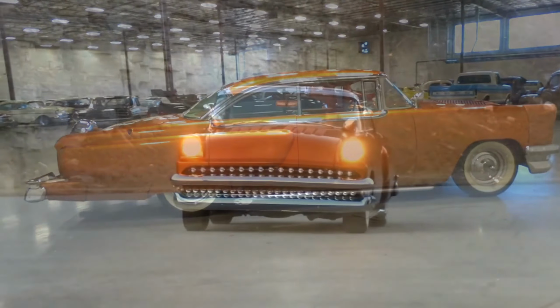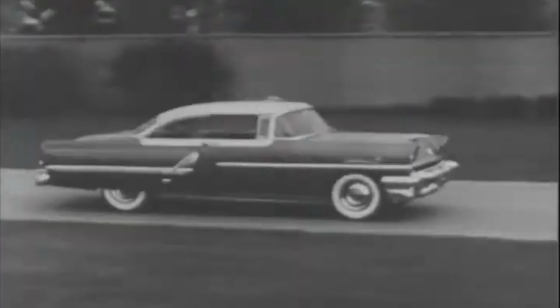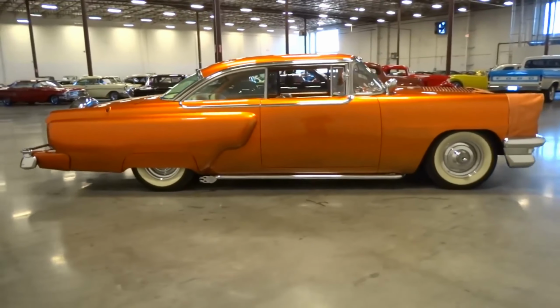The Mystique was Ford's statement that they weren't just building cars for today, they were building dreams for tomorrow. It was a rolling advertisement for Ford's vision of the future, complete with technology that wouldn't exist for decades and design that still looks futuristic today.